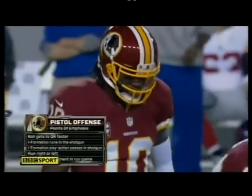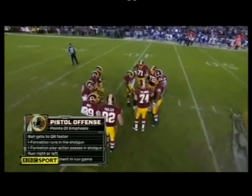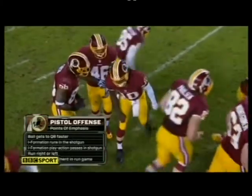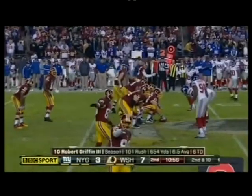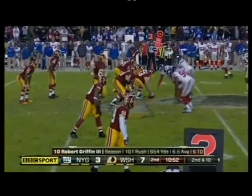But the ball gets to the quarterback faster because he's only 3.5 or 4 yards deep. And you can run your I formation runs while you're in the shotgun. You can run I formation play action passes in the shotgun. Griffin can audible to the right or to the left. And they can really involve Griffin as a runner in this pistol formation. That's why it's so effective.